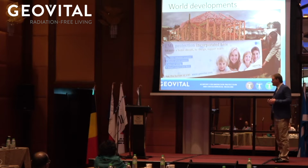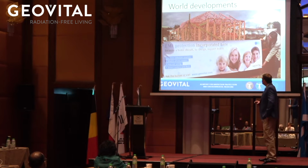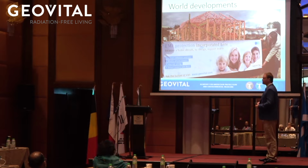A little bit closer to home for myself. I'm from Australia. This is in New Zealand, just across the water for us. This was a home that was being constructed. They were using hemp as a building material. It's called hempcrete, as an alternative to concrete.